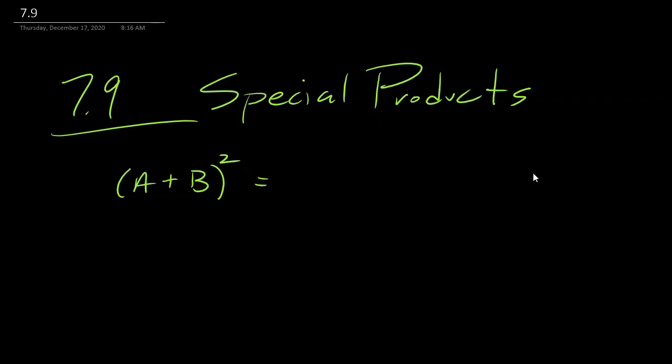So, basically, if you have a binomial, which means two terms, two things, and it's squared, the answer is always going to look the same. The answer is always going to come out like this. They call this a perfect trinomial square. Now, the reason that I don't think you need to learn this is because it makes it unnecessarily complicated for you to do it. Okay?